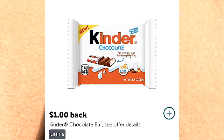There's a cashback deal this week on Kinder chocolate. The cashback deal this week is $1. Now I hear this item is 48 cents. If so, this is a really good deal.